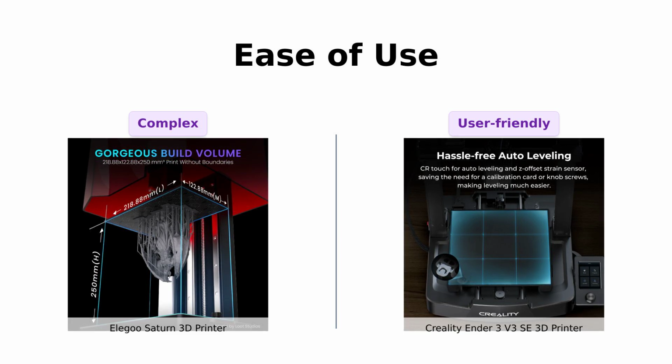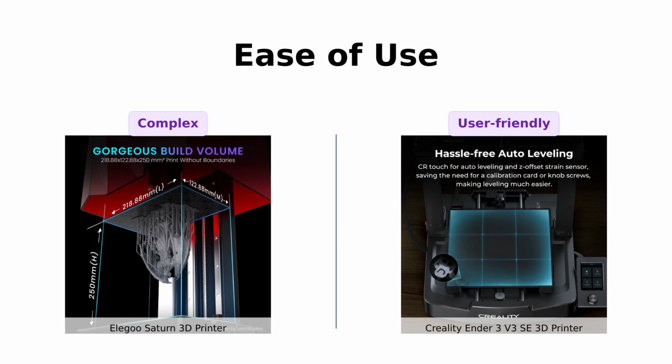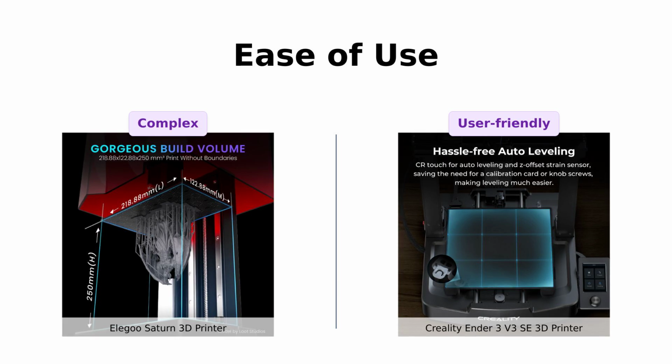The Saturn, while amazing, is a bit more like a high-maintenance partner. Worth it, but you have to put in the effort. Ender 3v3 SE takes this round hands down.